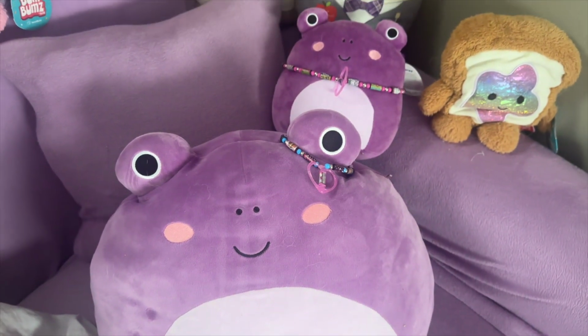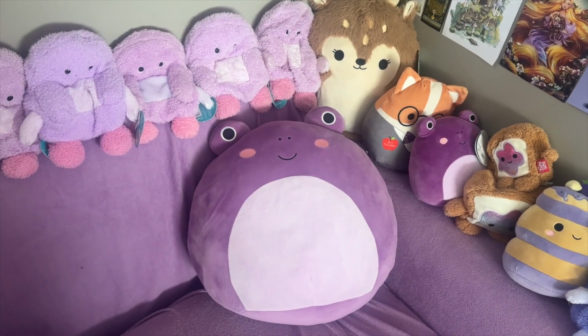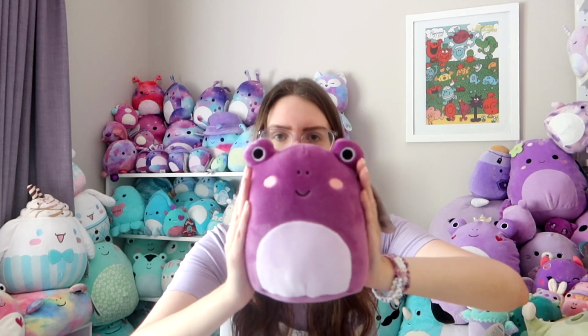I actually already have a 16-inch Philomena, which is one of my favorite Squishmallows to hug. She lives in my office on my couch. She's the same color as my couch and she's basically a couch cushion at this point. I love her so much and I'm so happy to have a little baby one. Now, speaking of couch cushions, I decided I would be financially responsible and buy myself another couch cushion. This is my new couch cushion.